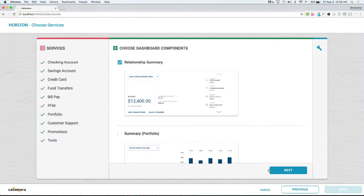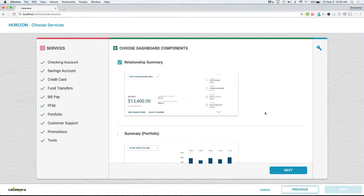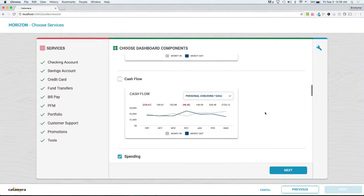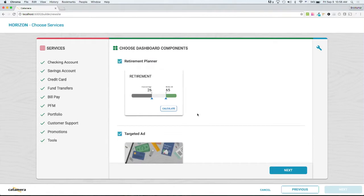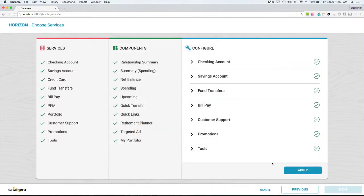Now, these are Catamera's library of pre-built web components. Let us go ahead and pick some of these components to build the kind of experience we want to deliver to our users. So I will go ahead with a relationship summary, spending analytics, net balance as a PFM module, upcoming payments, a quick transfer, quick links, maybe a retirement planner widget would be great, and some targeted ads, and a portfolio management widget also. Now, these widgets also connect to the backend APIs of the bank. Let's go to the next step.